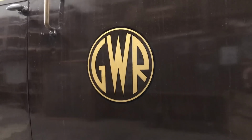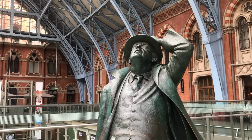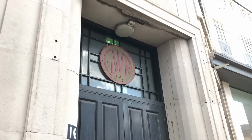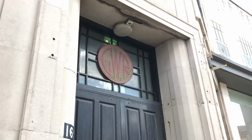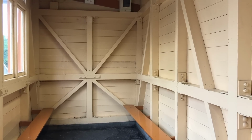The round Art Deco logo is known as Shirt Button, and I know John Betjeman was very contemptuous towards it. I don't know, I think it's quite stylish. There's a much simpler type of Great Western bench in the waiting room here at East Acton.